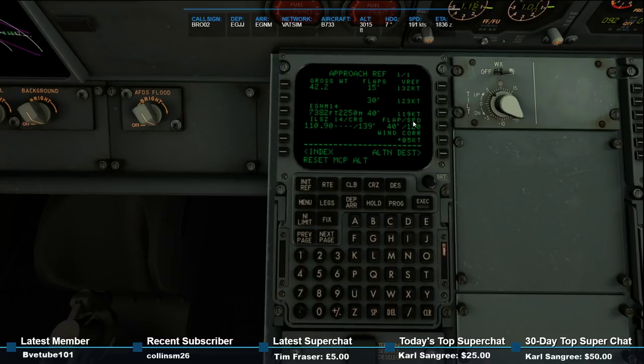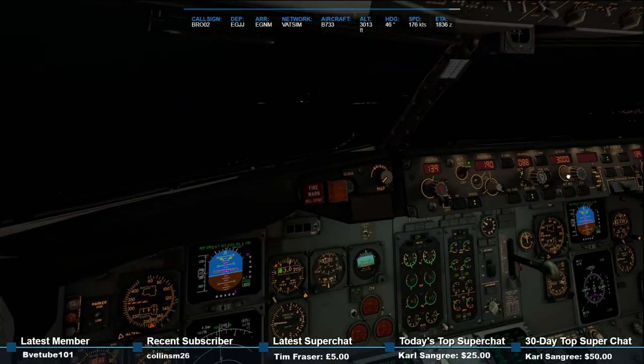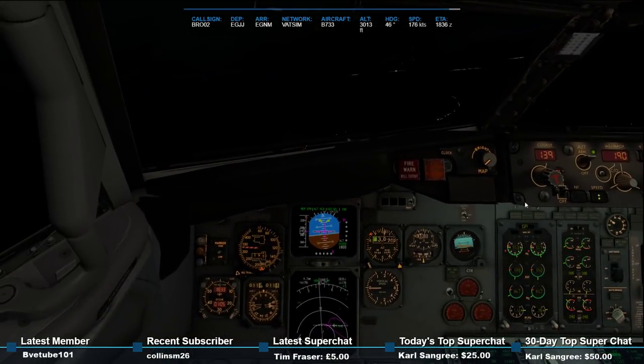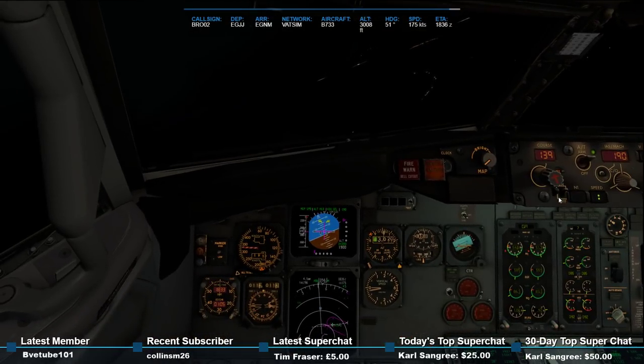Flat, yeah, 1.9 now, it's pretty light. Only 120. Right, let's give ourselves a little intercept heading, but yeah, I'm going to replay that later, have a look at the vertical speed there, because I felt it was very slow to react there.